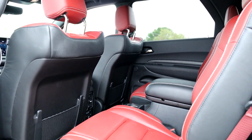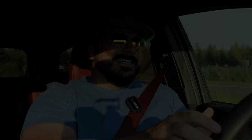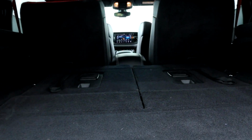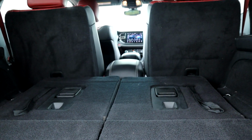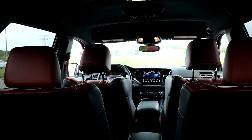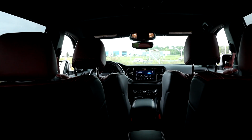So I really enjoyed driving the SRT 392 or even the Hellcat. But we needed more space. I think that's one of the weak points of the Durango. It's really the setup of the rear seats and all that. But otherwise, it's been like this for a while now. So, good old Durango inside.